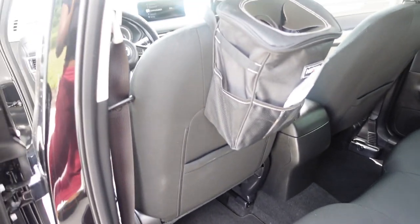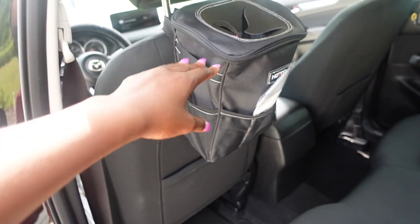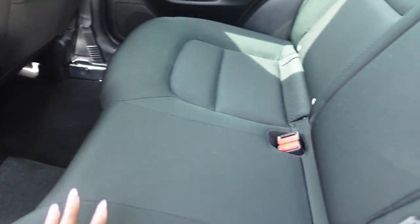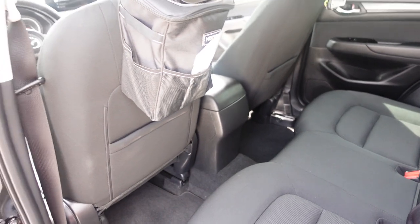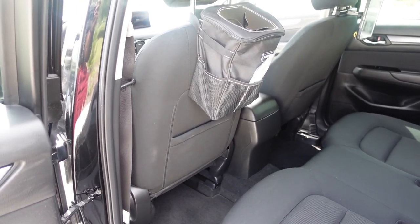Bam! And then I have this garbage can. Car garbage can. Purchased it off Amazon. It really comes in handy. I don't know why I have it in the back of my seat. I need to put it like around here somewhere, but I haven't figured out how to do that. Or just like keep it right here in the middle so Lauren can reach it when she needs to throw things away. But it really comes in handy, and it helps to keep the car clean.